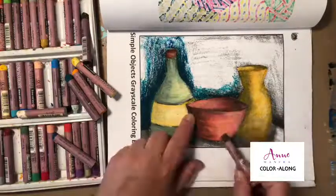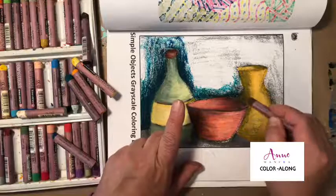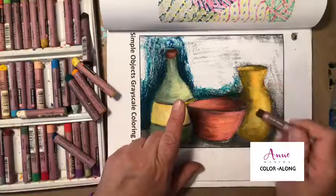Now remember I put this brown color into this upper corner here. I'm going to do the same thing here, because that's kind of like the darkest corner. It's like the dark alley.